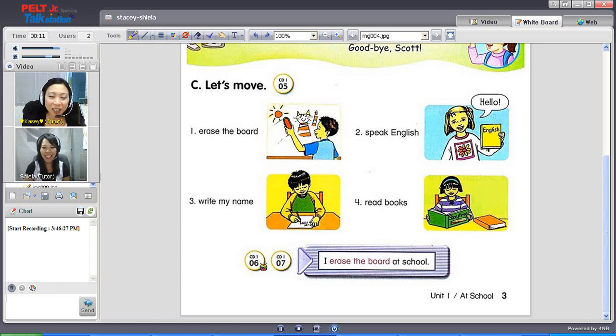Oh, wait, I had this student in our class. She sang blah, blah, blah. So you can use it with your other students. But that's not really the focus, right? It's just a part of the book to make the lesson a little bit fun. So then you move on to here.